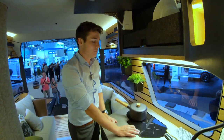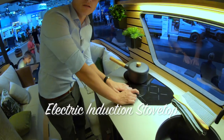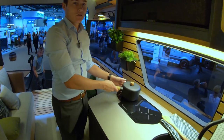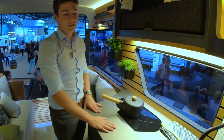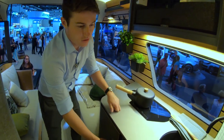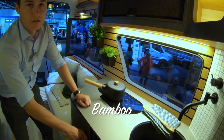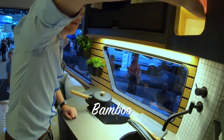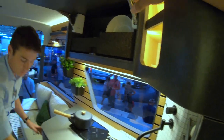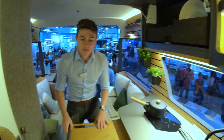Right, this is an induction cooktop. So electric. That won't get hot. You can just put it here. Don't need extra material height. What's this? Is this metal? No, this is just normal wood. Oh, it's wood. With a laminate. Like this too. Right here inside, that's the bamboo. So I'm cool here too.